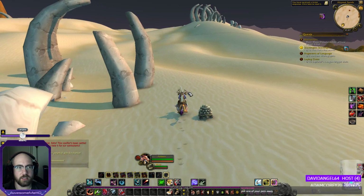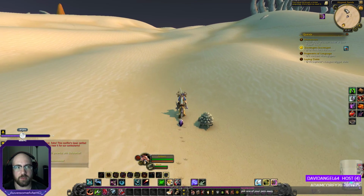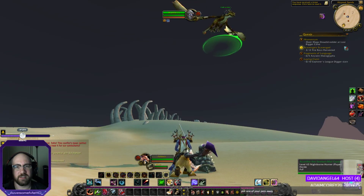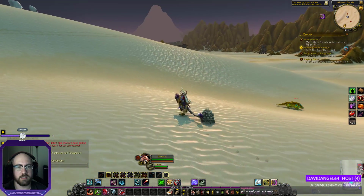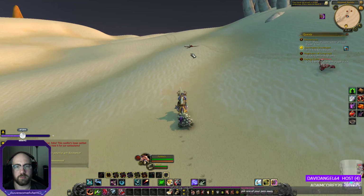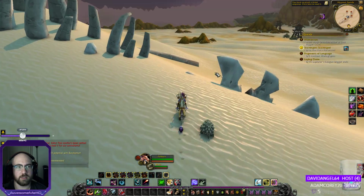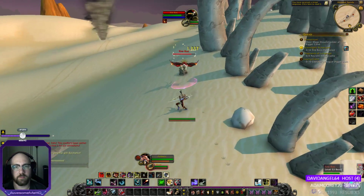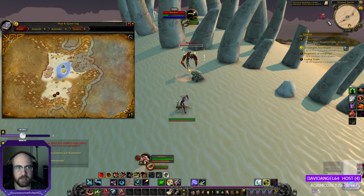Here's a question. Do any of you guys know if there is an add-on that puts quest information on the mini-map up here? Because I like to have the circles and stuff appear up here. Like, this blue outline, I'd like it to be here.